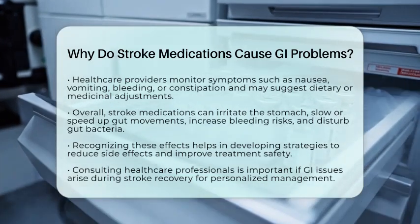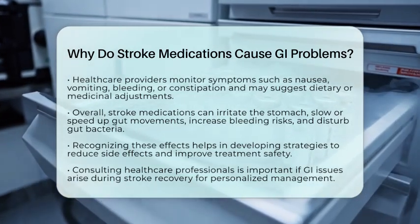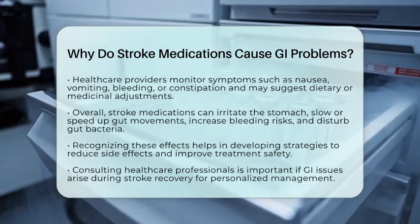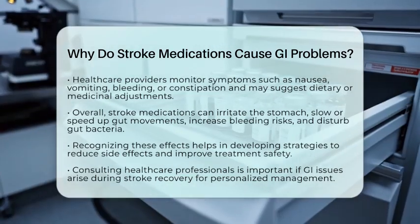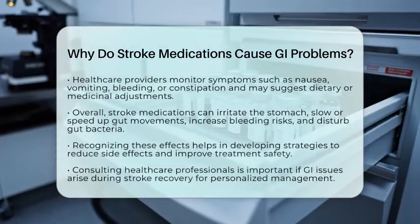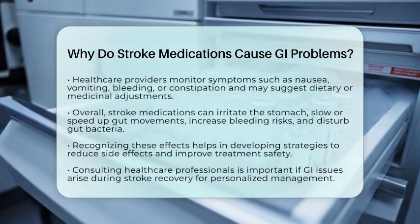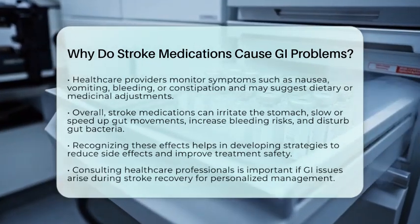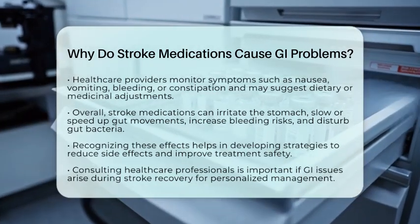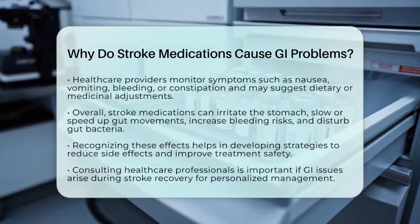They may recommend dietary changes, medications to promote gut motility, or protective agents to shield the stomach lining. In summary, stroke medications cause gastrointestinal problems because they interact with an already sensitive and vulnerable digestive system. Their effects can irritate the stomach, slow down or speed up gut movements, increase bleeding risks, and disturb the microbiome. Recognizing these mechanisms helps healthcare providers develop strategies to minimize side effects, ensuring that stroke treatments are as safe and effective as possible.